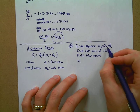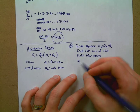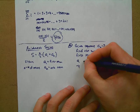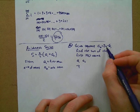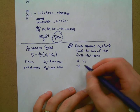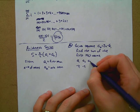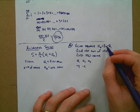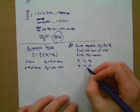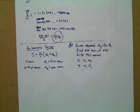So if we go to use our formula here, we've got S equals N. So what is N in this case? What's our number of terms? 150. So it'll be 150 over 2 times, what's a sub 1? What's our first term? Yeah, negative 4, right? It's given to us. Negative 4, very good.